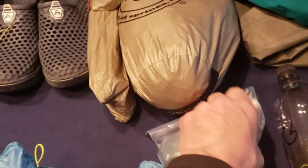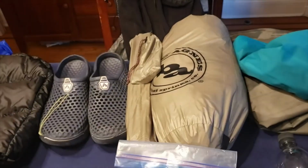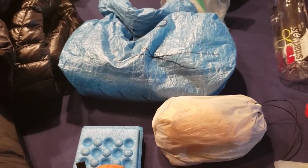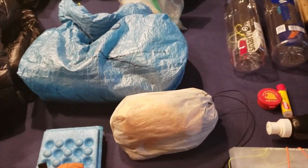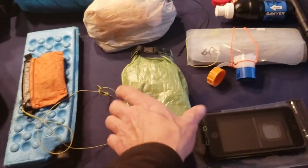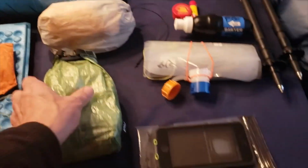This is my toilet paper and toilet trowel and some hand sanitizer. This is my ditty bag, which I'll do a separate review on, along with my cook kit and my electronics. And then here are my electronics that I'll do a separate review of. My electronics bag is a Northern Ultralight small ditty bag.